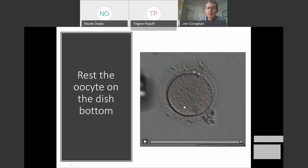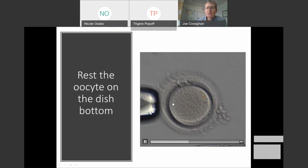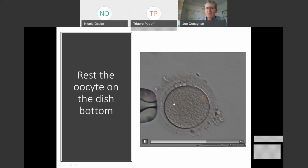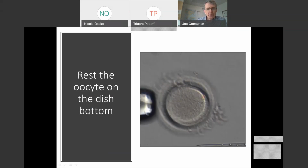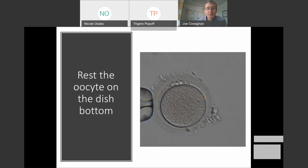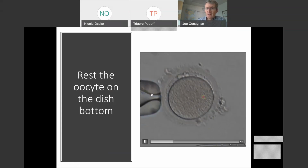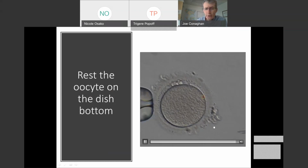So here's an egg right here, and I'll show you this little video. You'll see when we pick up the egg on the pipette, you see how it goes out of focus and then comes back in focus and goes down? When you bring it down onto the bottom of the dish, you see the egg roll a little bit. I see it roll right there. Now you know you're touching the bottom of the dish. So you're anchored on your holding pipette, and the egg is touching the bottom of the dish. So now when you come along with your ICSI needle, that egg is not going to move. It is very stable. All right.